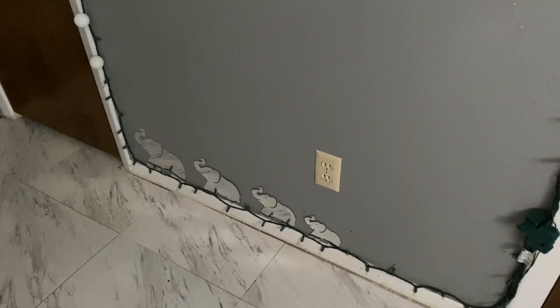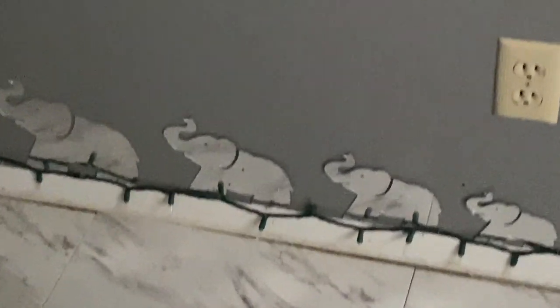That's it. That's my room. I'm not sure if I showed y'all my little elephants. They're down there because I thought they were gonna be bigger, so I was gonna put like 2 there and then like 2 there, but they were small, so I put them there.